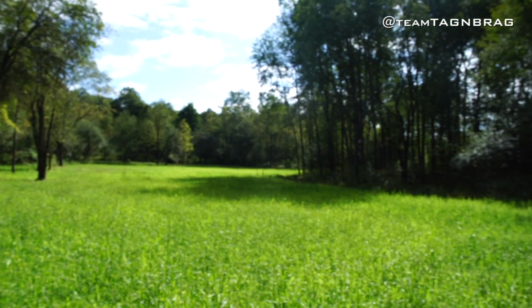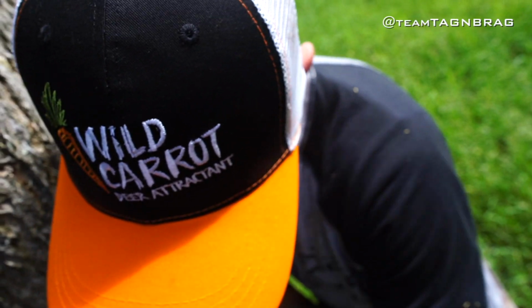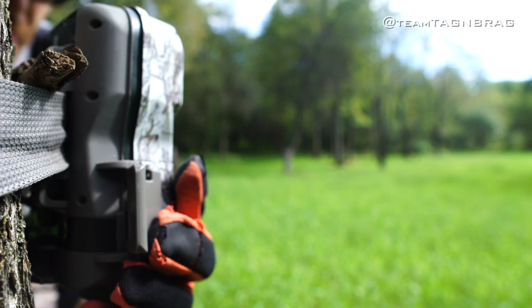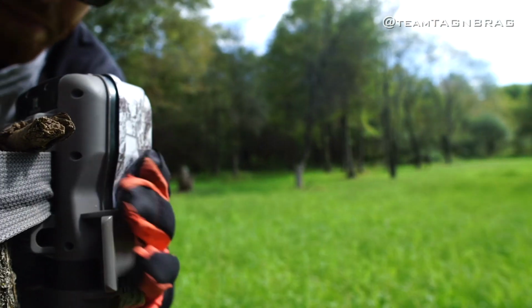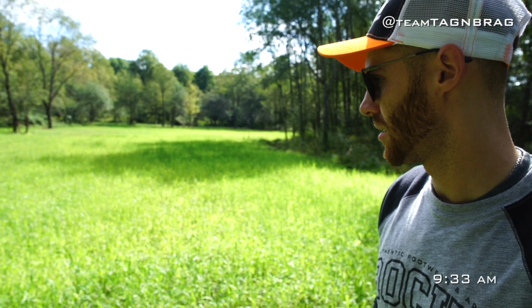It looks awesome. The sweet camera view, camera tree. On this good looking Tecomate Maxi track, stuff is perfect right now. It's about 1 foot high. It's gonna grow for another 2 weeks.